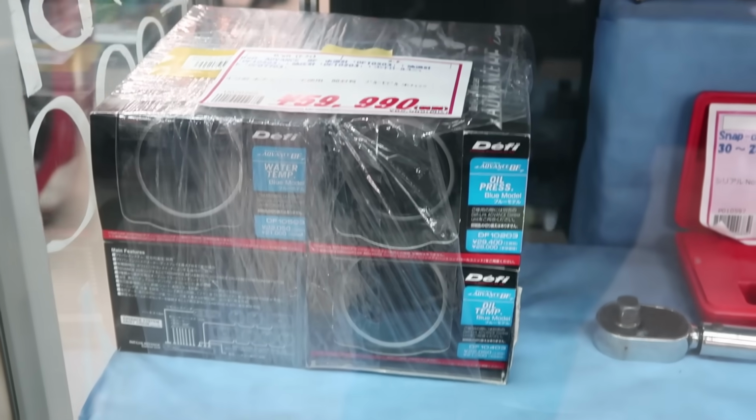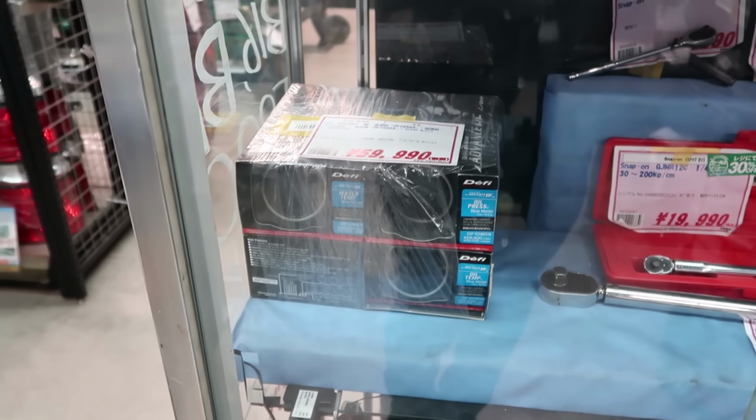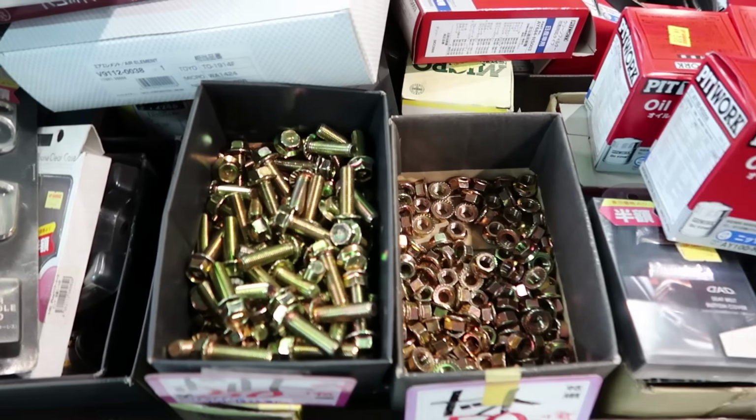This is pretty cool. Although these are new, this is 3 Defi gauges. That'd be really common to see in like a JZX100 or whatever. $600 isn't terrible. Back home, I feel like they'd be way more expensive. Definitely Tommy's type of store. Full on tourist mode at Up Garage. Didn't buy a single thing, but had so much fun digging through treasure.